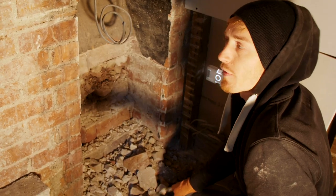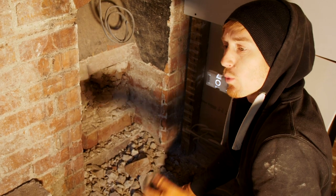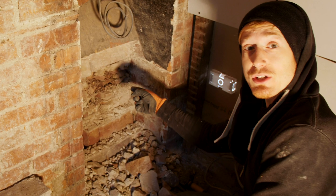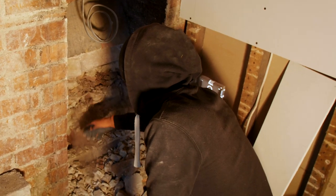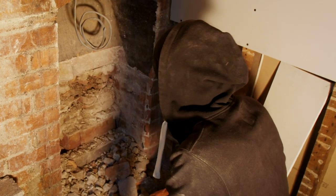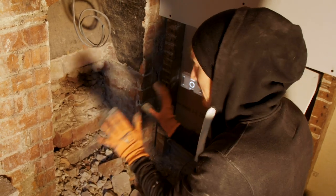When me and Holly are doing work on the house, I keep thinking we're just making it up as we go along and we're bodging it. They bodged it hundreds of years ago. That's the biggest bodge I've seen in a while. Look at it, I don't even know what they've done. They've literally just piled stuff in there and put a fireplace on it. But now we took the fireplace out, we want to make this look nice.